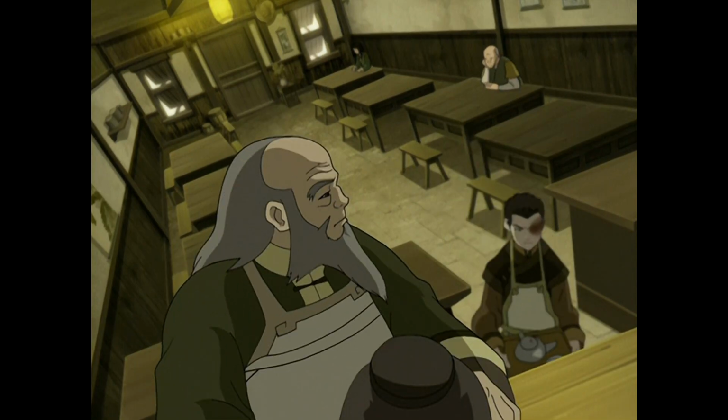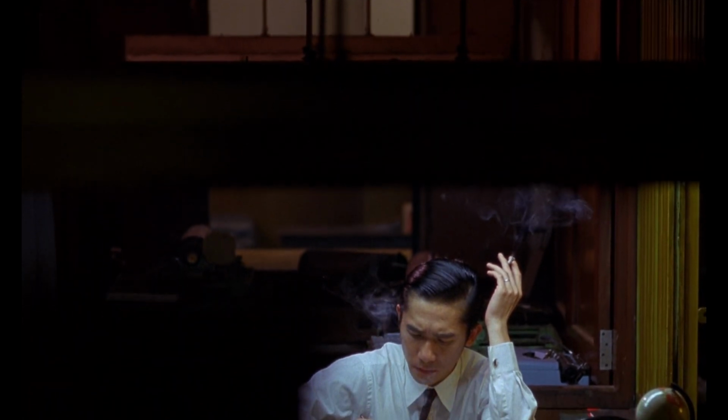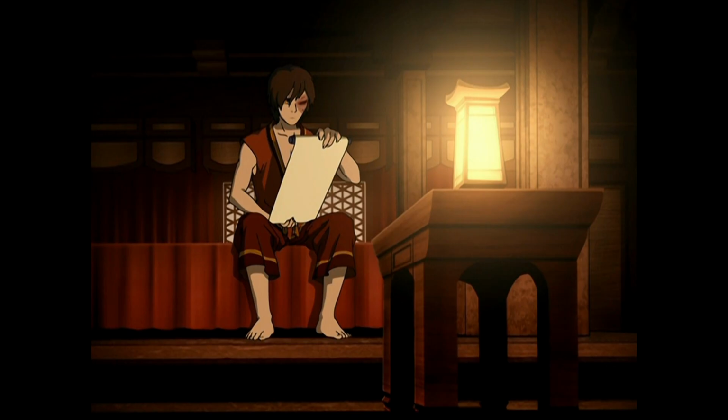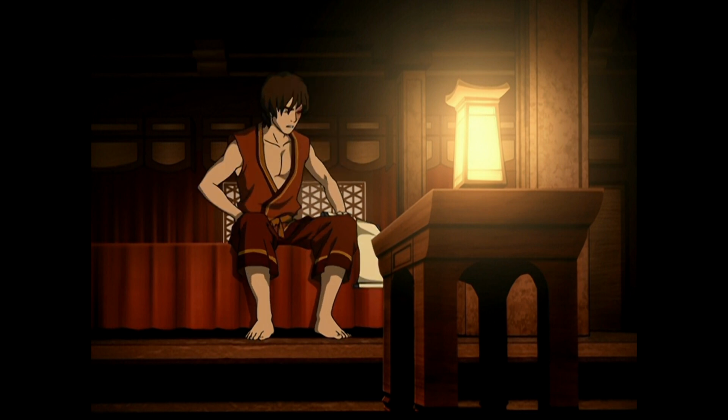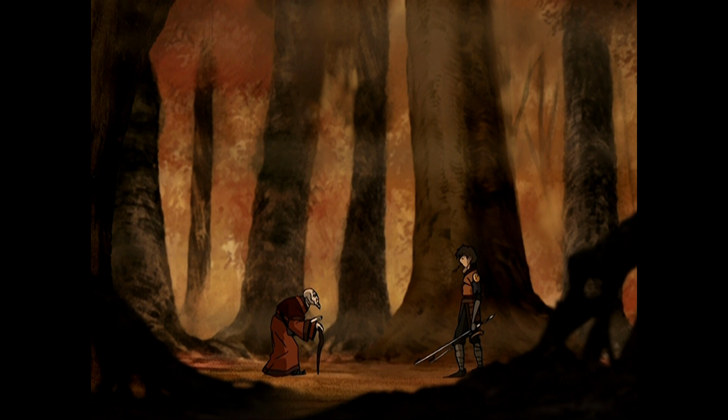I'll throw in another great visual master in here from Asian cinema, Wong Kar-wai. Look at his work, look at Ozu's work, and look at The Last Airbender. What do you see in common? Frames within frames, putting the camera in positions that show more shapes, circles, squares, rectangles, lines, instantly add that extra level of texture to the shot.